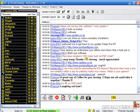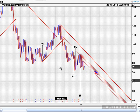The 96 is valid at the moment, but it's going to get cancelled if it goes below there. So a break below 72 cancels that upside target.